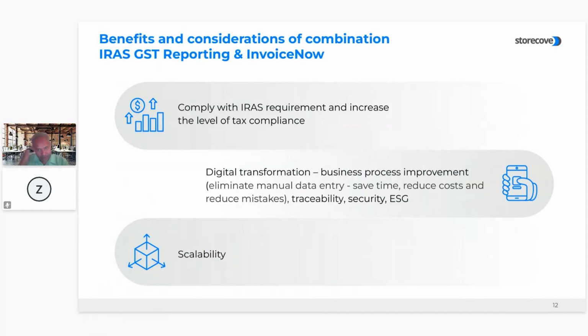For those who have already been doing Peppol InvoiceNow exchange, we strongly encourage you to get onto the IRAS GST reporting framework. Even if your date is later, you can still start now because there are strong advantages to doing so. Number one, you can already start promoting yourself as IRAS requirement compliant, and you're also contributing to the digital transformation of your customers and partners, because by making it fully digital, you no longer have to manually report your GST invoices, and you can automate the entire process. Every time an invoice is sent, you can automate it so that if the invoice is accepted by a customer, it is automatically reported to IRAS through the C5 model, or whenever you receive an invoice and it passes your internal validation, it is automatically reported to C5.